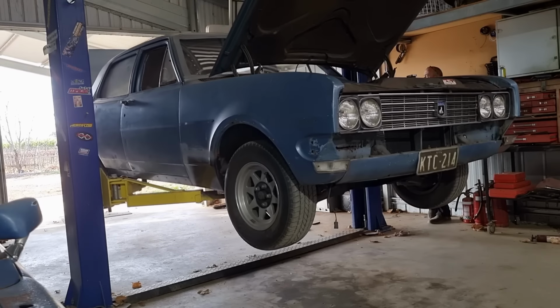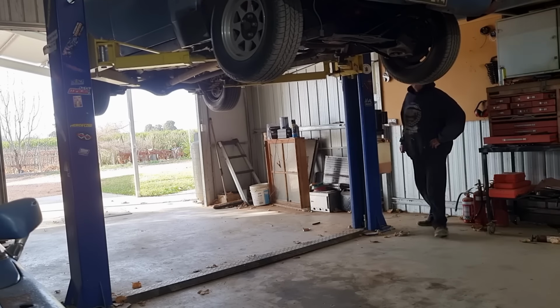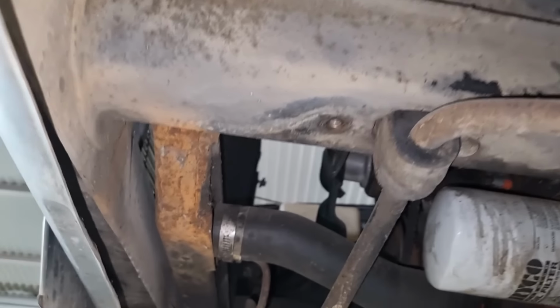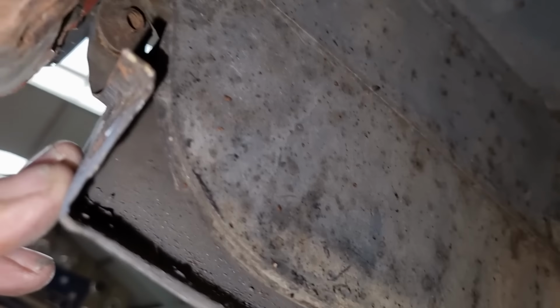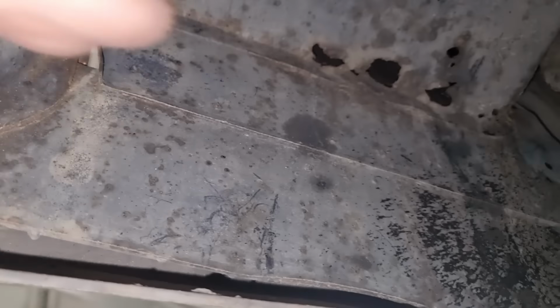So up we go, guys, and from what I've seen on the inside, I'm expecting the underneath to be pretty good, but maybe a touch of rust. Righto, let's have a look. I know I got that. This is all in pretty good nick. Holy crap. So that's those two skins there. Easy fix.